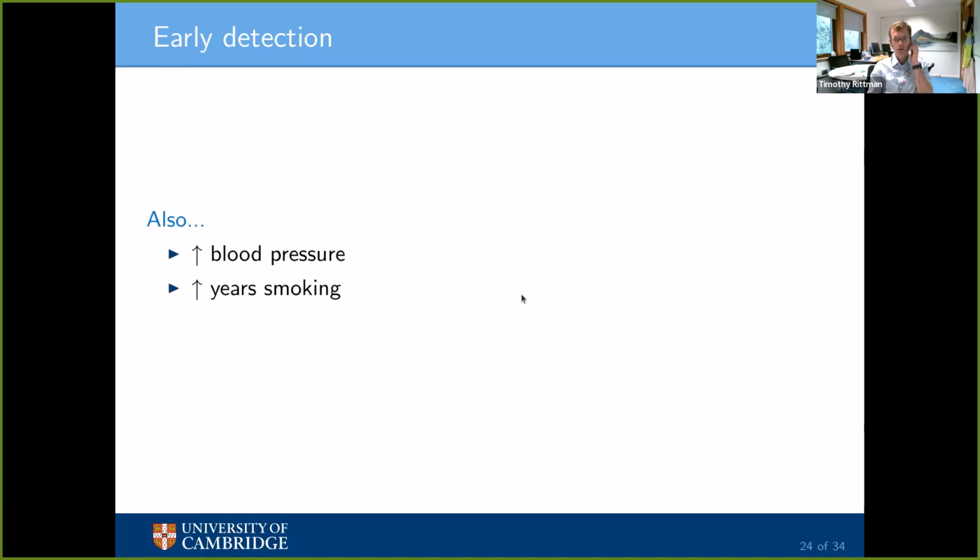Crucially, though, not only do these people have that sort of memory and thinking profile, they had risk factors that we might be able to change and address. So they had higher blood pressure. They'd smoked for more years. So we've been able to use this artificial intelligence algorithm to pick out a group of people who are at high risk of developing Alzheimer's disease, and with risk factors that we can potentially address to stop or slow down their disease in the future.